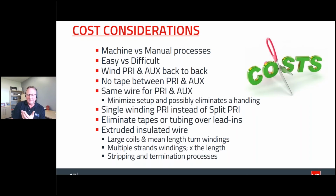We found that the EE25 or maybe the ER28 is a good transition size to start considering achieving your safety using regular magnet wire and margin tape instead of this extruded insulated wire. But with EE20s and smaller package styles, they're almost too small to achieve distances with margin tape, so the insulated wires are preferred in order to maximize that copper and keep efficiency up.